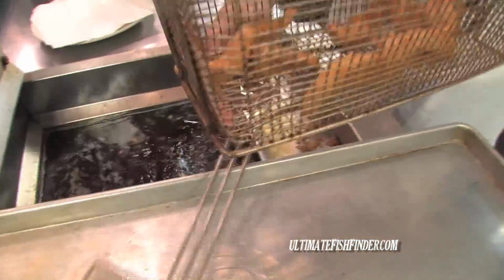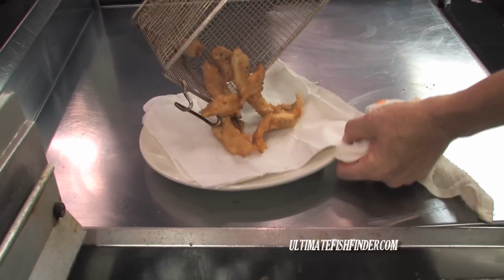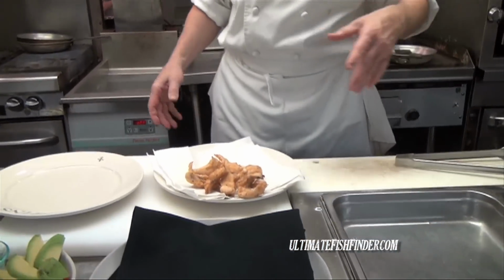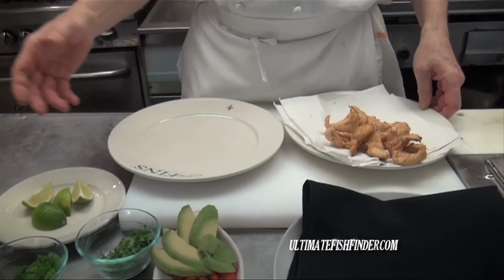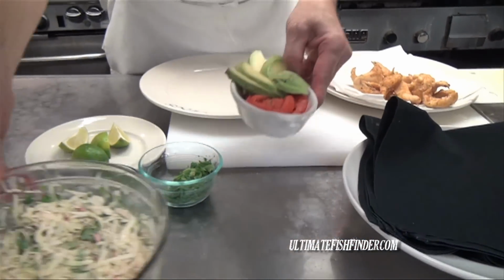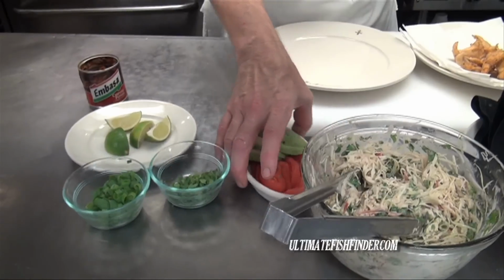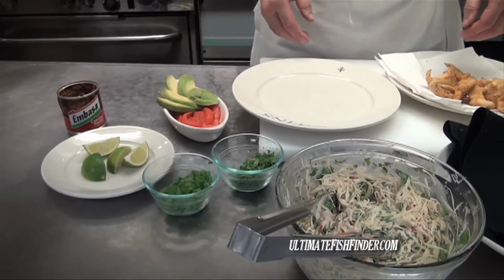Let that drain just a little bit, and then I'm going to gently turn it out on this paper towel. And then over to building the tacos. Now this would be a great buffet out in the yard if you wanted to set up something like that. And this can be done completely ahead of time. So I've got my brown tortillas, I've got my slaw, a little bit of avocado and tomato garnish, and some cilantro and green onion garnish as well.